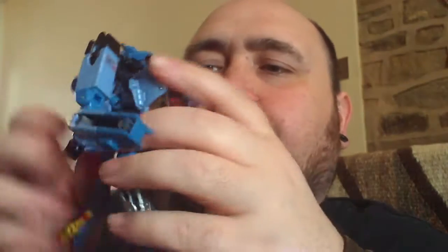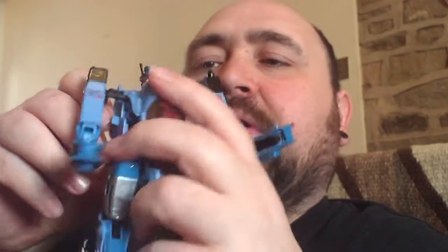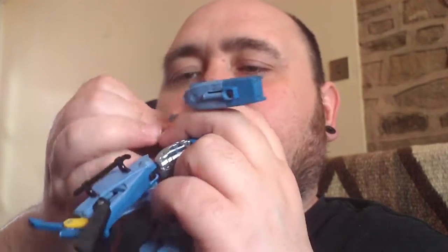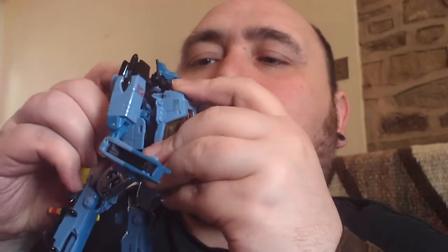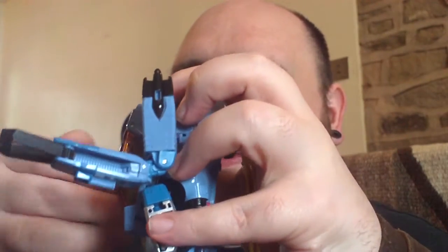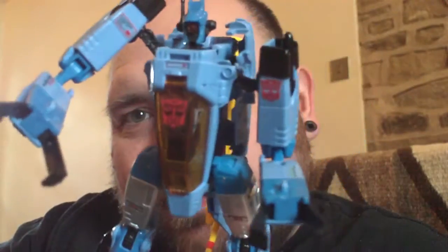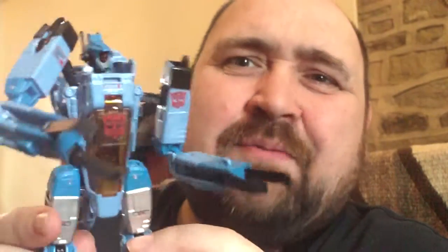So yeah, this is the only one I've picked up from the sale. Didn't really have much money at the time, so I just wanted one, and you know, I'm a big fan of More Than Meets the Eye at the moment, so I think Whirl's one of your stand-up characters in that, so I did have to pick up a Whirl eventually. And this is him here. So isn't he a strange creation? I mean, he goes back really to his G1 roots here, and just becomes this. He's a very robot.